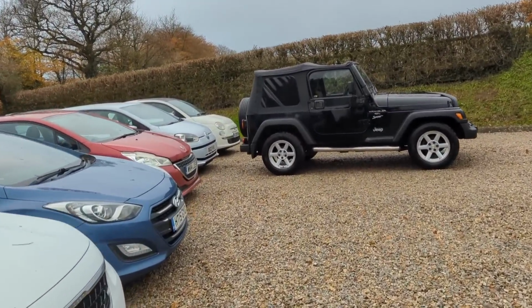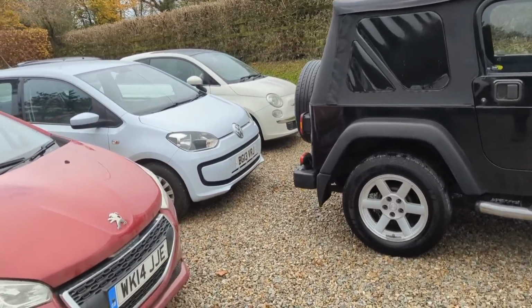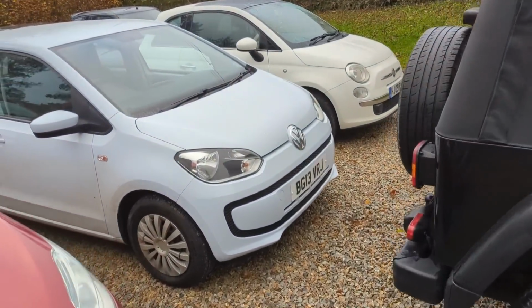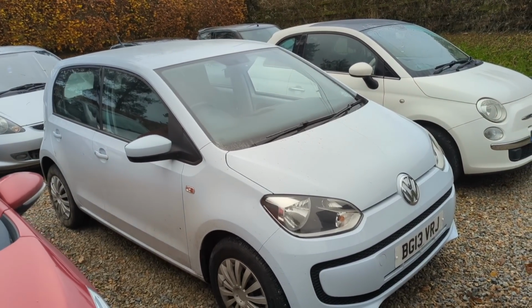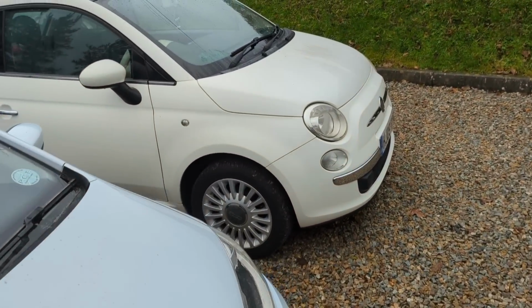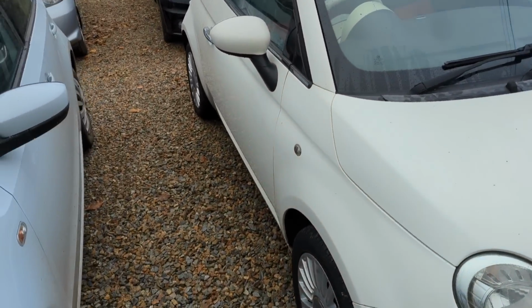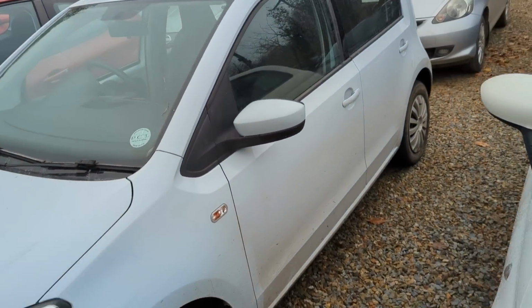Picked this up yesterday. Little VW Up, 13 plate. I think it's got, what's it got? 60,000 miles on it. 5-door, which is good. It's the 1 litre. I've driven it home. It drives nice. The only thing we've got is a clutch release bearing noise on it, which we need to get in there and get done. And we need a dent up here doing.